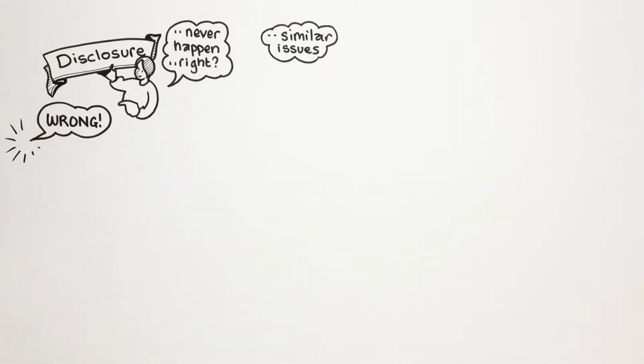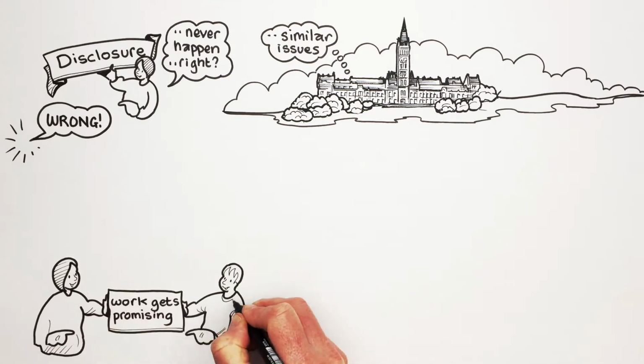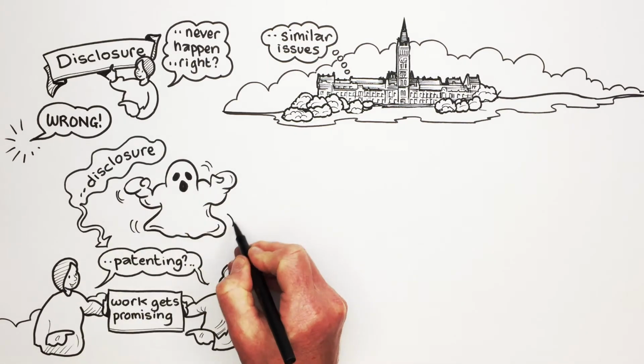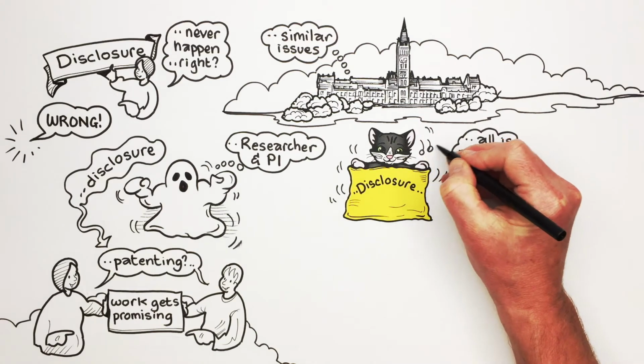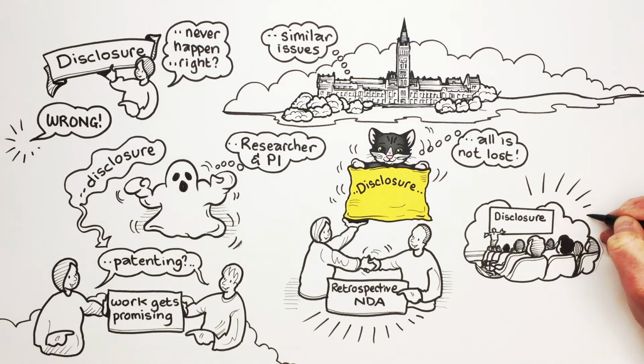This example is an exaggeration and would never happen, right? Wrong. Similar issues arise frequently at the university. If and when the work gets promising and exploratory discussions about patenting start, then disclosures like this come back to haunt both the researcher and the PI. However, if the cat has been let out of the bag, all is not lost. So long as both parties agree, a retrospective NDA can be put in place, although this is obviously not practical if the disclosure was made to a large group, for example at a conference.